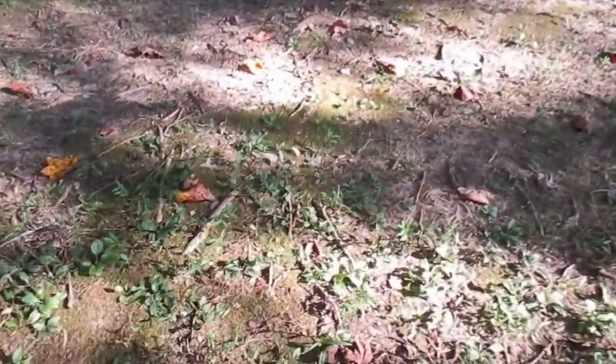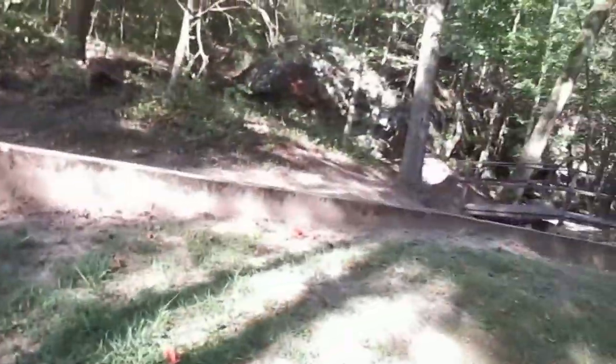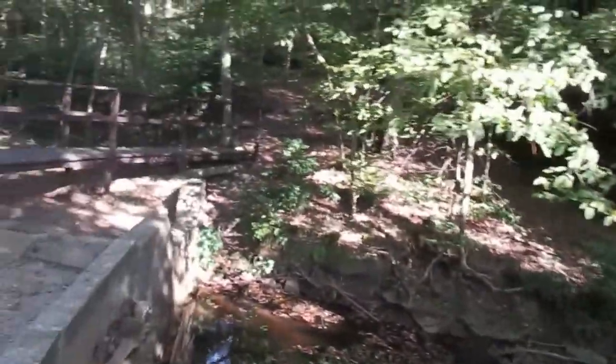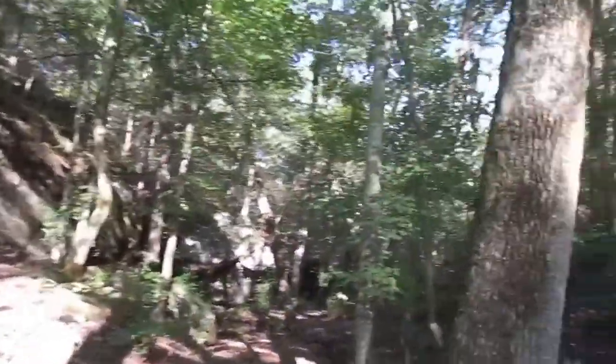Hey, it's a baby frog. I want to see if y'all can see it. Here's a little frog. A little bitty frog. He's jumping away. But there is some walking trails. So they probably had tadpoles. So we're gonna do a little exploring.